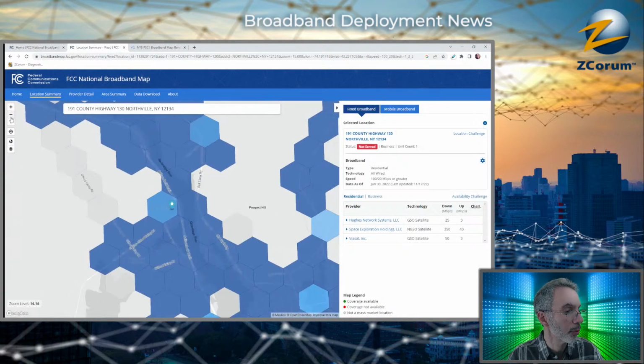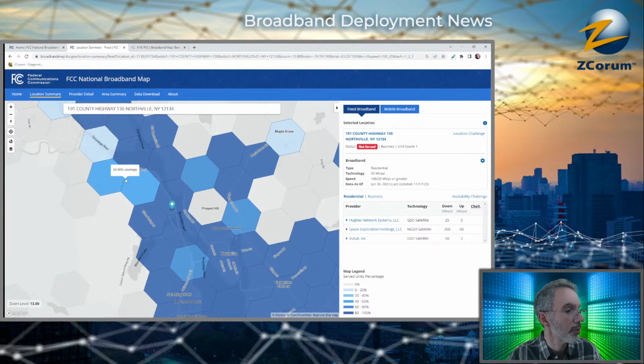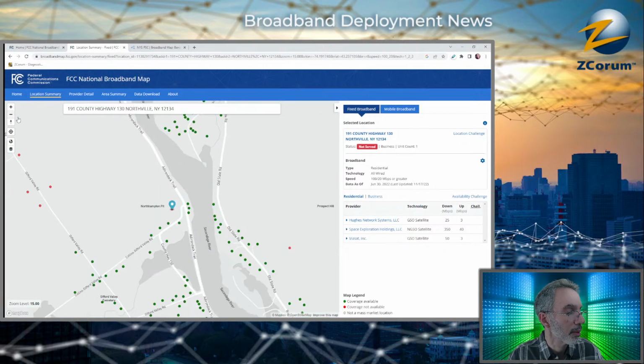I zoom out. I don't know why this is showing me a 66.67% coverage, unless that has to do with the fact that there's one business there that's showing up as unserved, but it is served, apparently, because it shows up as served when I select the business. So that doesn't seem to be making sense. So they got a few things they need to fix. Hopefully they'll get feedback from folks that are looking at this to help them fix that. But overall, I'm glad that I can see that I can filter things now.